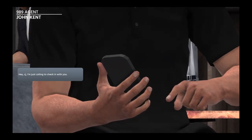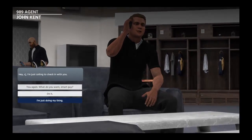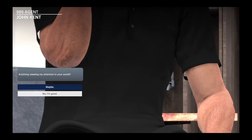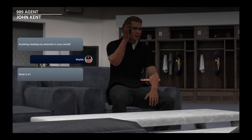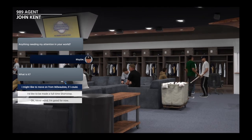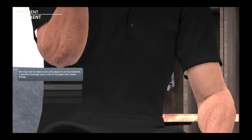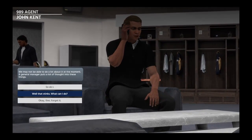A player's agent calls to touch base. The player is not content with the way he's being used.